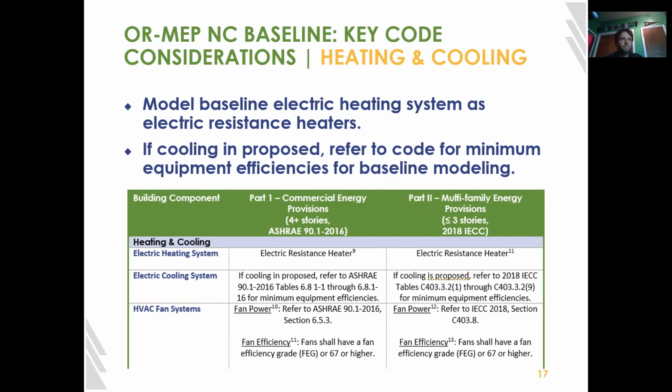And then for cooling, there's no code requirement for cooling, but if there is cooling in your proposed design, you can model it. For the baseline modeling, you can refer to the code for the minimum efficiency for that equipment to claim savings.